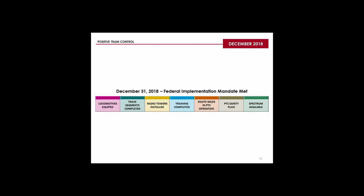PTC implementation is an enormous task with many moving parts and interdependencies. Its progress, while incremental, is always moving forward. Our confidence in meeting the federal implementation mandate date of December 31, 2018 grows as our contractor meets each milestone. But one thing is certain, NJ Transit remains totally committed to the safety of our customers and our employees.